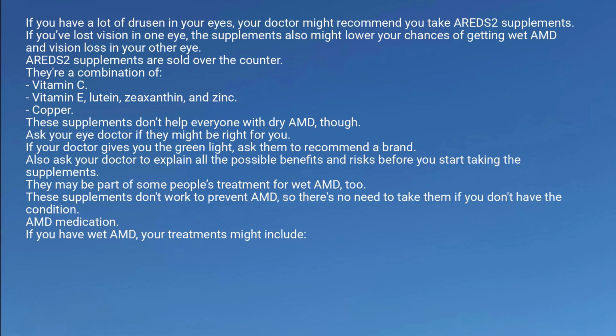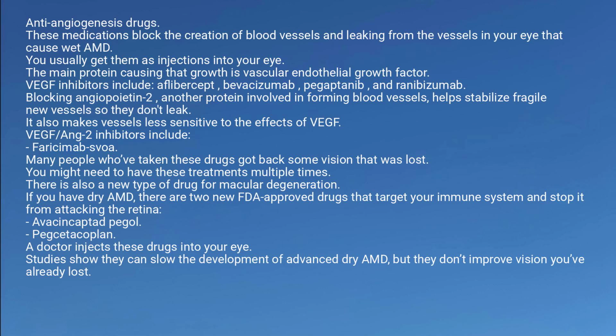AMD medication. If you have wet AMD, your treatments might include anti-angiogenesis drugs. These medications block the creation of blood vessels and leaking from the vessels in your eye that cause wet AMD. You usually get them as injections into your eye. The main protein causing that growth is vascular endothelial growth factor. VEGF inhibitors include aflibercept, bevacizumab, pegaptanib, and ranibizumab.